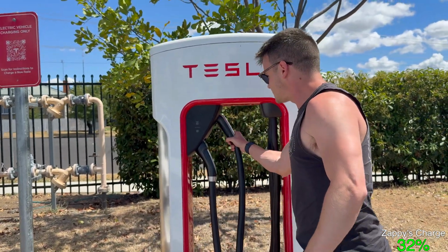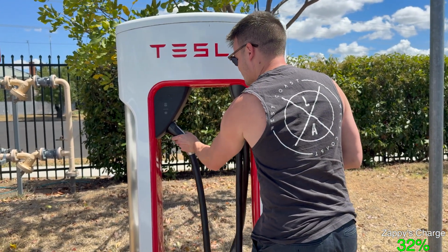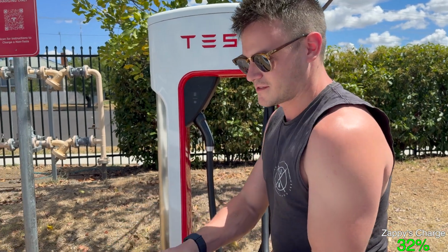Oh, this looks like an older one because it's got that little cord there. I don't really use that anymore. I just use these.